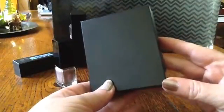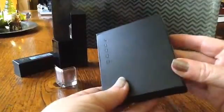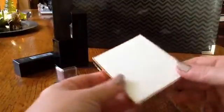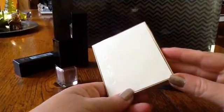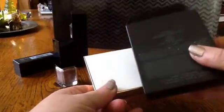Here we've got the rather boring, discreet packaging, very dark. You can just see the Suqqu kind of engraved in the packet. This is an eyeshadow palette. I've had a few of these over the years, both in duos and trios. I think this is my first quad. I think this is the Christmas packaging, but I'm not quite sure. It's certainly a new colour. Don't ask me to pronounce it.